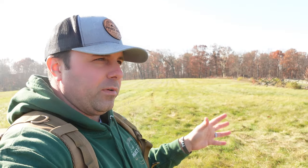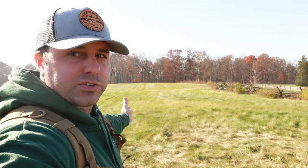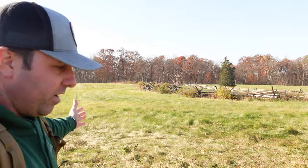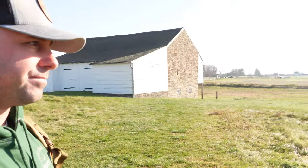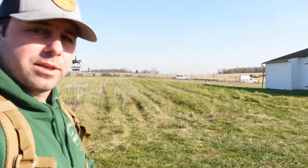So I want to try and keep you as oriented as possible. The 14th Brooklyn and the 95th New York would have taken the field. Herbst Woods is right behind me and advanced in this direction here. We were just at their monument right here. So they would advance in this direction, engage Confederate forces, when Edward Fowler would notice Confederate forces advancing on their flank behind you on the camera. So he would about face his men and begin marching back towards Seminary Ridge.